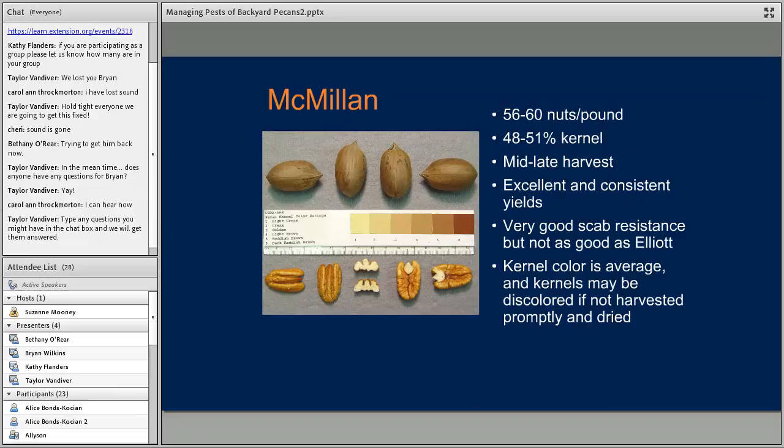McMillan's another one of our nuts that we like. It's a mid to late harvester. We can get ready in November. They're very consistent, no alternate bearing problems. About 60 nuts to the pound, around 50% kernel. The color's not real pretty. If you don't get them up right away, they will darken up, and the kernels will not be pretty at all.